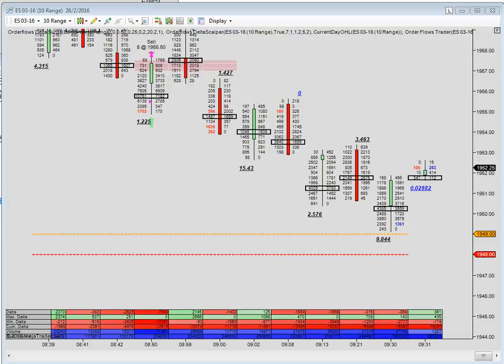But we're still hanging around the lows, so we'll see if it can still make another run at it. I don't want to turn this winning trade into a loser, though. Anyway, I just puked out of it at 2.5.